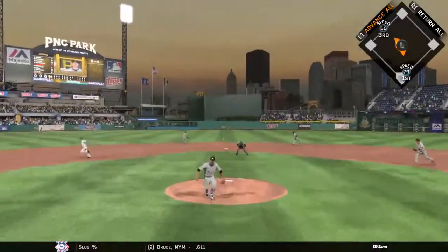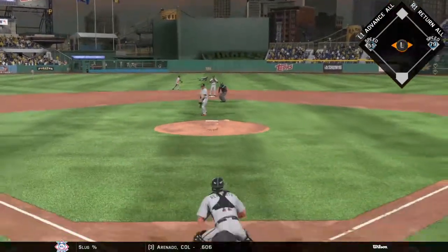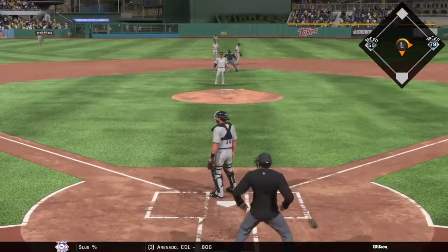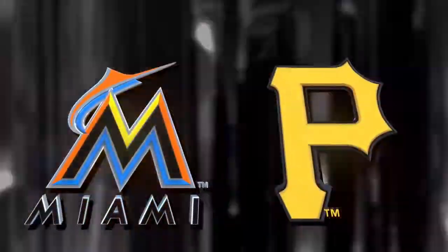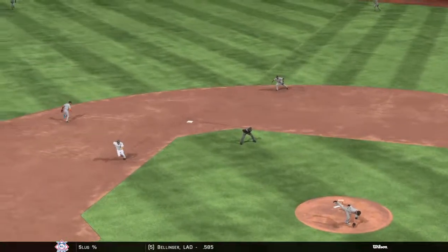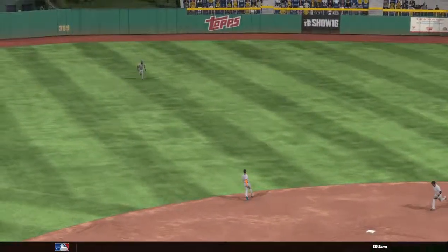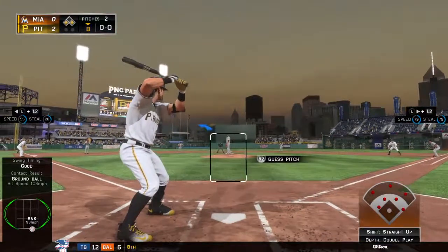Back up the middle, and that'll get through. It's into center, a base hit. And they'll put the brakes on at third. Runners at the corners with nobody out. Not the start he was hoping for out of the bullpen. He's only thrown two pitches so far, and they've been turned into a double and now a single. Hasn't cost him any runs yet, but that might not be far behind.